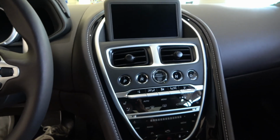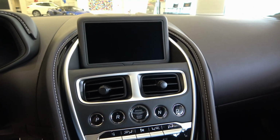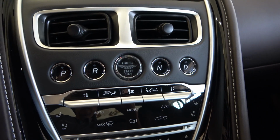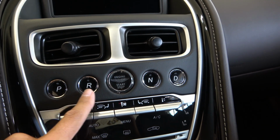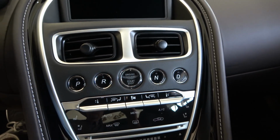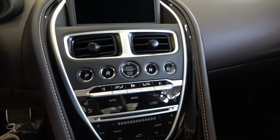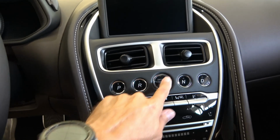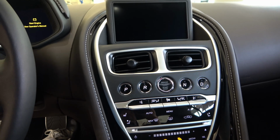We'll check them out in a second once I get this vehicle turned on, and then we'll look in the middle of this, and then you can see, like all of the Aston Martins, they have the start stop button, which is right in the middle of this console, and then you have your gear shifter on the side in here. So again, the drive is on the right hand side, because for the British people that have the steering wheel right there, this would be a closer reach. Well, let's see how this lights up once I push this engine start button. We're not going to start it, just make it light up.